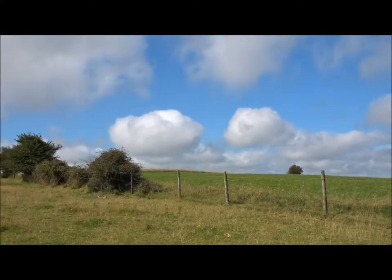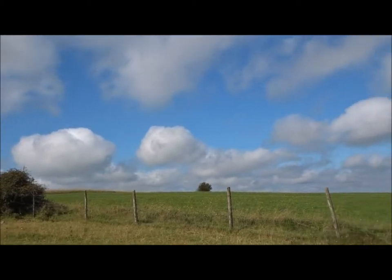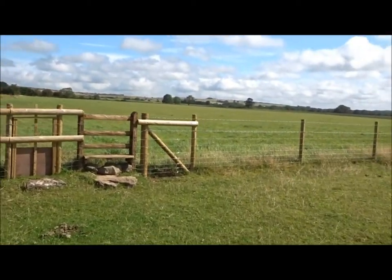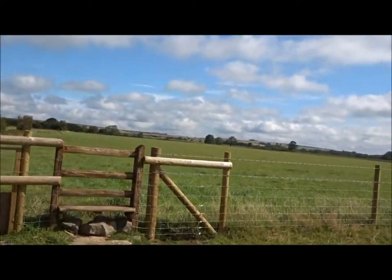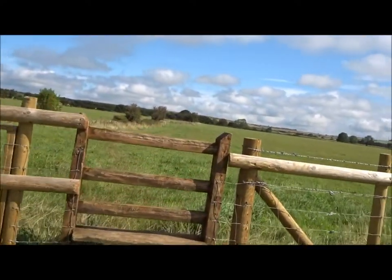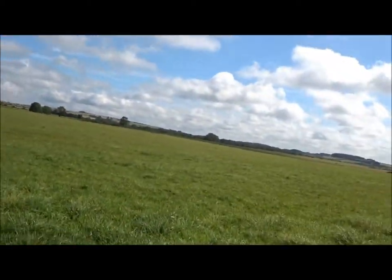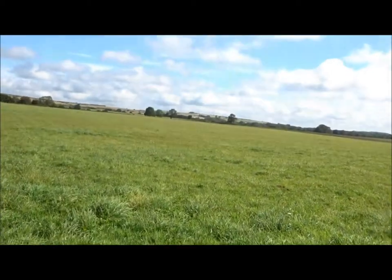Look at those big woolly clouds, so massive, aren't they? This weekend is a bank holiday weekend, by the way, and it's supposed to be really good for the last week of the holidays for the children. I'm just going to climb over this stile.